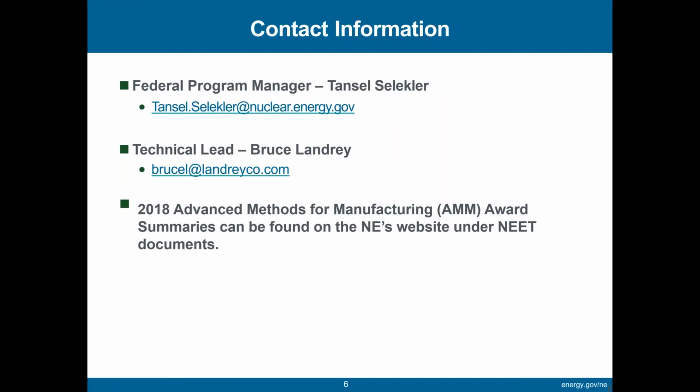For NSUF 1.2, does irradiation testing include PIE? Bruce? I would say it does, yes.